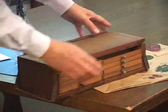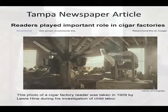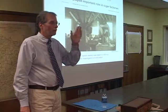One last slide from the Tampa newspaper. There was no radio or CNN. And I guess it was pretty boring rolling cigars. So this photo was taken in 1909 by Lewis Hine during an investigation of child labor. They had someone sitting up there reading the newspaper, reading stories to people who were doing this boring activity of rolling cigars. And obviously, children had little fingers, and it must have been very easy for them to roll cigars. And that's why they investigated child labor. And I did find something along the way that the cigar factory in Red Hook did have a reader. One of the articles I passed by, somebody read to them when they were making cigars there.